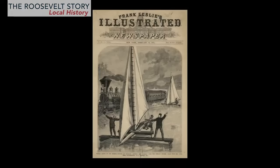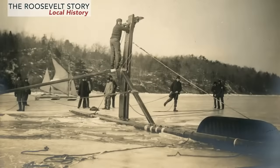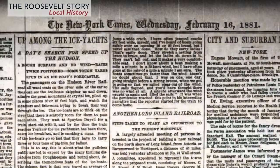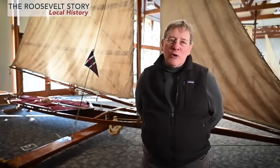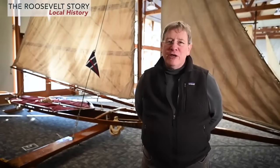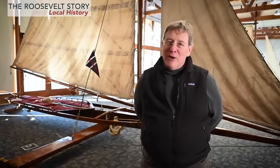They regularly raced the railroad trains and beat the trains, the New York Central coming up the Hudson. There weren't airplanes, there weren't cars at the time. This piqued the imagination of everyone on the river. There were thousands of people on the ice during the late 1800s watching the races. Also, the wealthy estate owners, the Roosevelts in particular, were enamored with this sport, and they would commission new boats every year, trying to get the speed records.